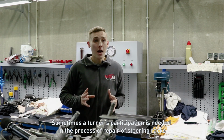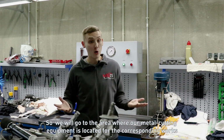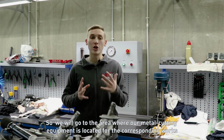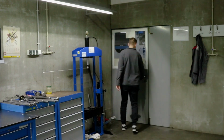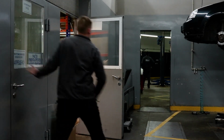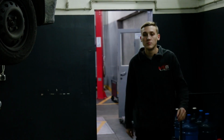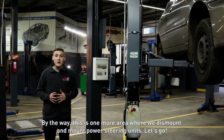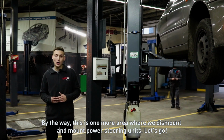Sometimes alternators participation is needed in the process of repair of steering racks. So we will go to the area where our metal cutting equipment is located for the corresponding works. By the way, this is one more area where we dismount and mount power steering units. Let's go!